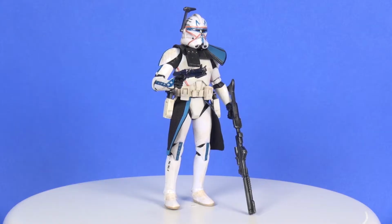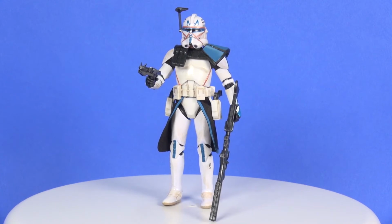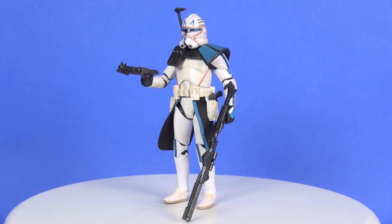At number 4, I think is the top 6-inch Black Series release of the year, really. It's the Hasbro exclusive Captain Rex figure. You had a very nice packaging with this one, and overall head to toe, I think this was just a perfect 6-inch figure that was released.